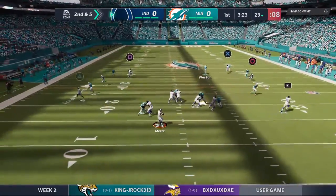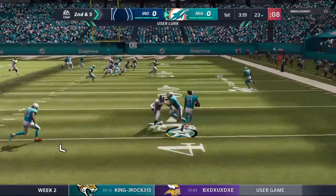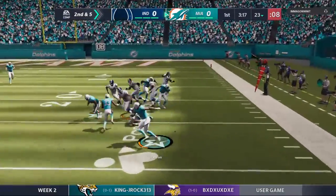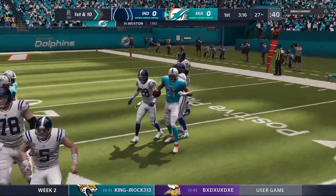2nd and 5. He rifles one that's intercepted. He's picked off at his own 46. And he's able to get it back to right around the 27.